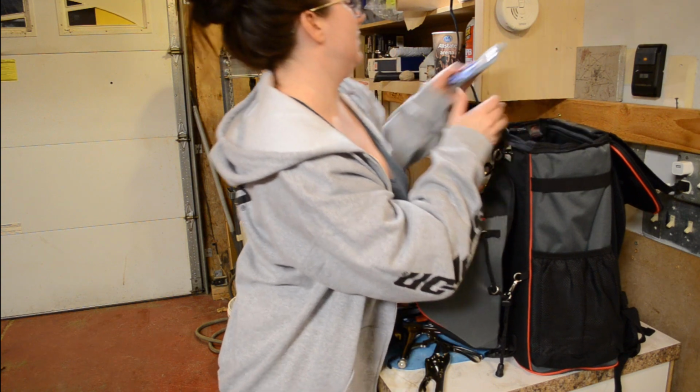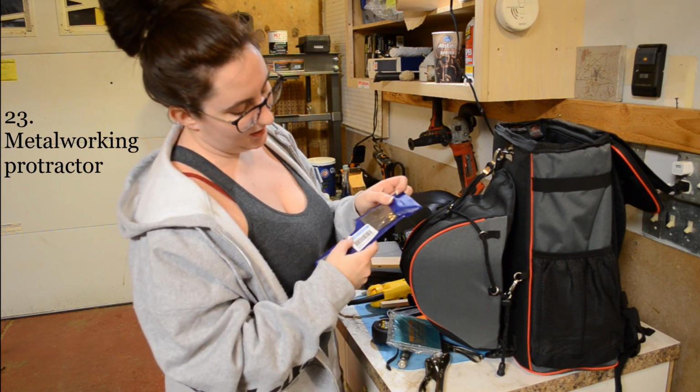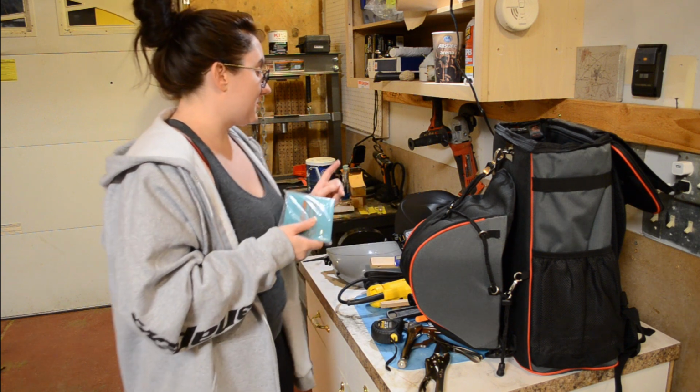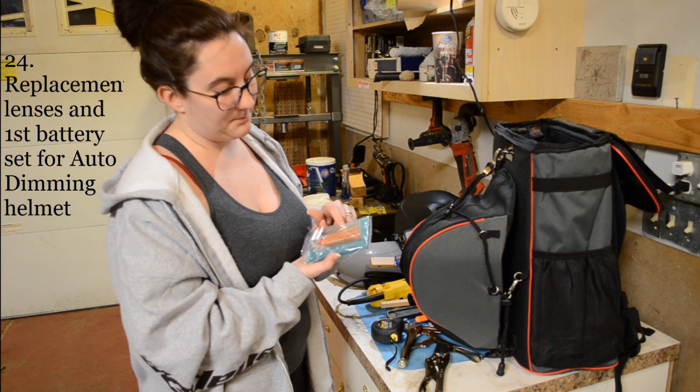We got a protractor as well. Again, not quite sure how a protractor is going to come into play, but I'm going to find out. The Lincoln Electric welding helmet that I got as well did come with batteries and a couple extra shields.